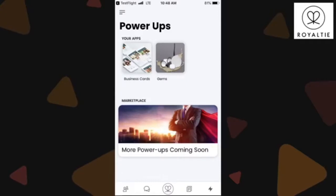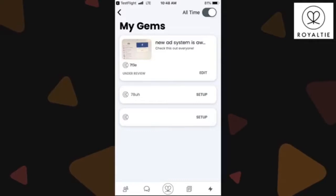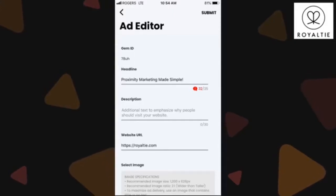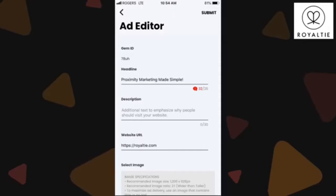Okay. So you click on Gems, and when you do that, you find the gem that you want to set up, and you click set up. Once you click set up, now you're inside the ad editor where you can create your custom ad. So you enter your headline. You can make that up to 100 characters. You enter your description. You can make that up to 100 characters, though we do recommend that you keep it as short as possible.